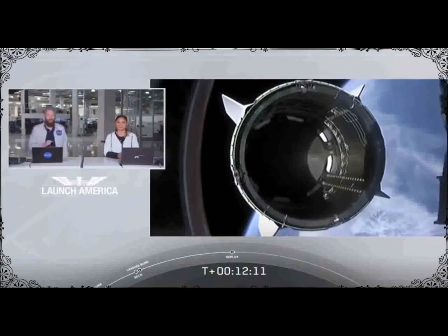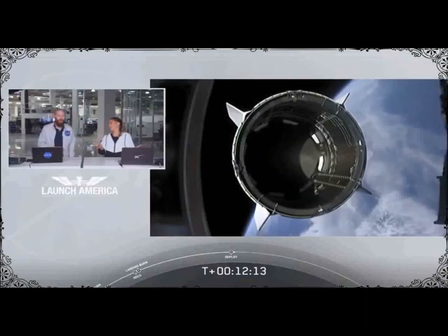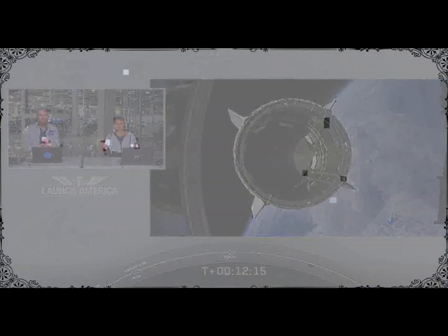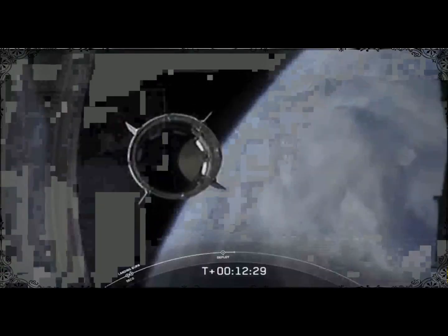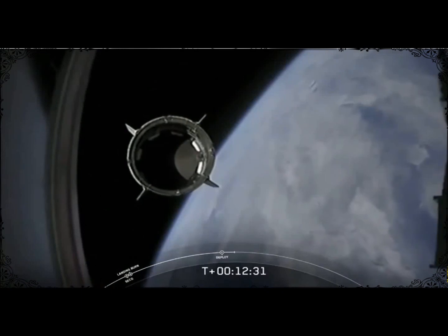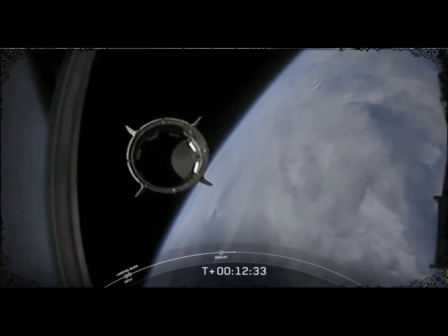Dragon separation confirmed. Dragon separation confirmed. There is a great view right in front of you. Dragon separating. Separation confirmed. And there's that call out. Dragon is now officially making its way to the International Space Station today. Dragon, SpaceX, with that separation call.